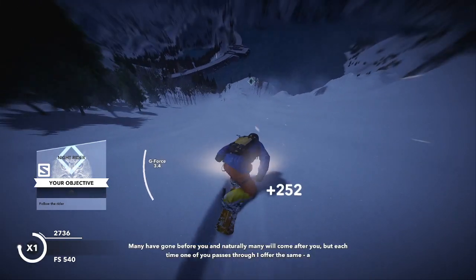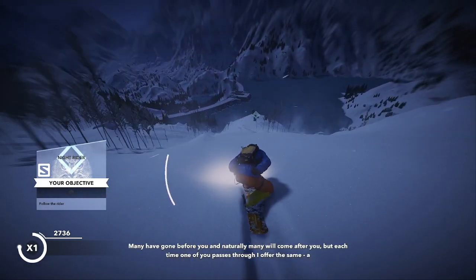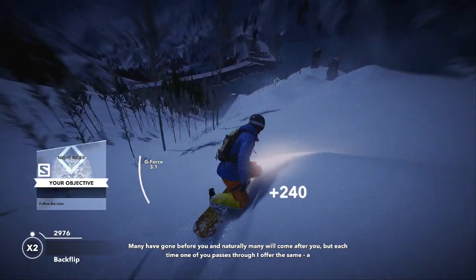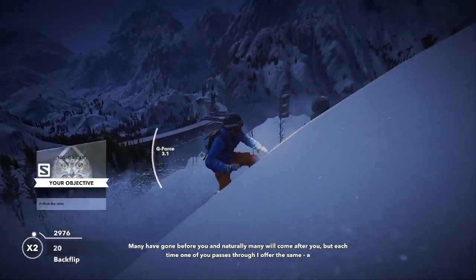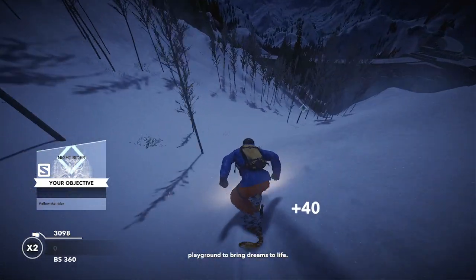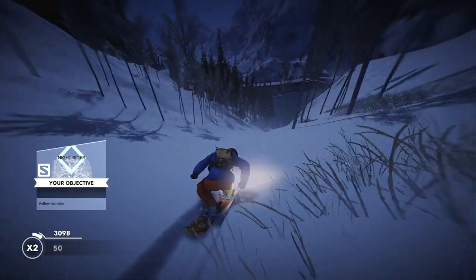Many have gone before you, and naturally, many will come after you. But each time one of you passes through, I offer the same. A playground to bring dreams to life.